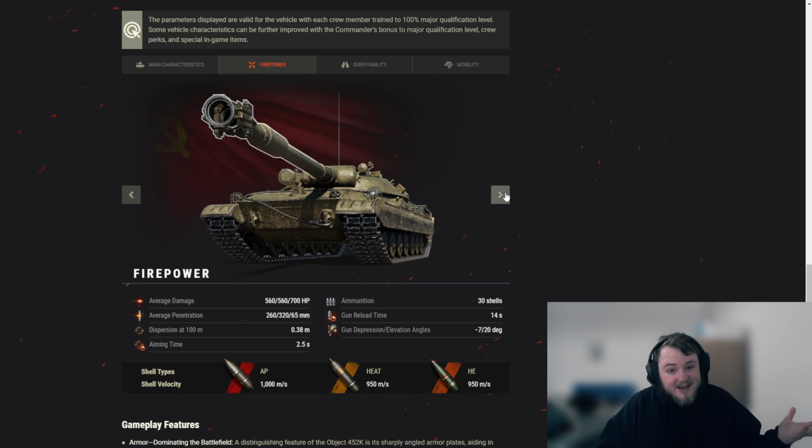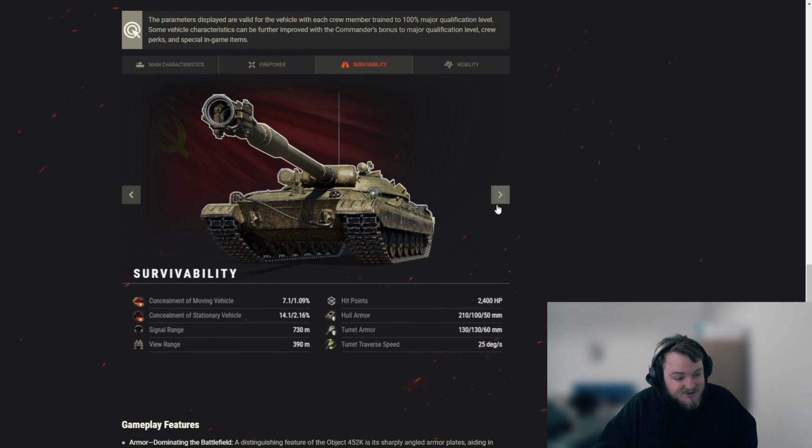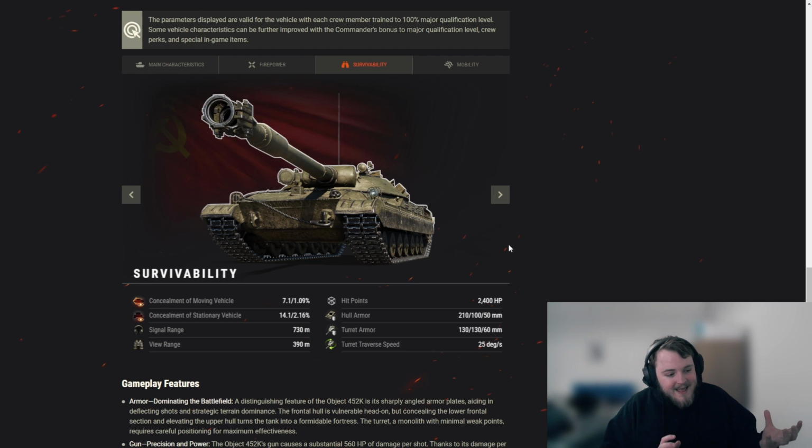That's pretty nice for a Russian tank, not gonna lie. Especially a heavy tank as well. So, statistics-wise, it's looking pretty okay. It's definitely not looking weak, let's put it that way.